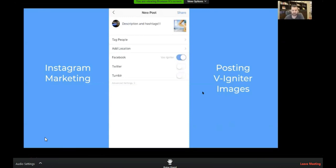So being that it's not in the quick post area of the Vigniter because of the way Instagram works, this is the way to be marketing on Instagram with the images we've pre-built for you. Again, share it to Facebook, and you are off to the races. So let me think if there's anything else on that note.